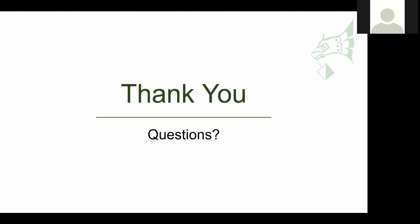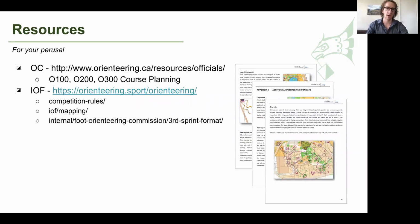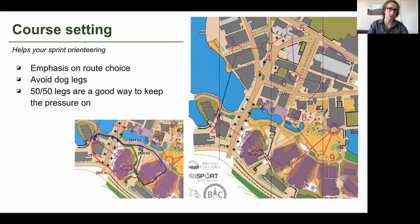It's pretty different than forest orienteering. Yeah. Do you have some tips? I do. So first off, we're looking at doing another one of these talk series, probably with Megan, exclusively about that. So we'll try and put on a sprint orienteering course planning masterclass. So I didn't talk too much about it here. I did prepare a little appendix slide here for that.